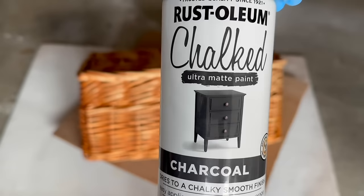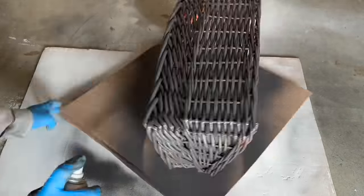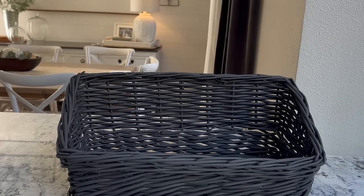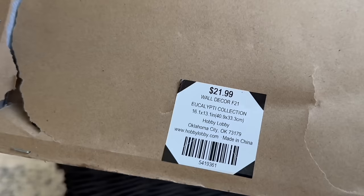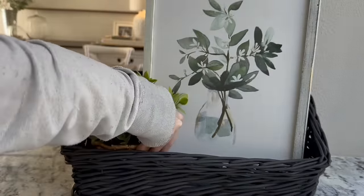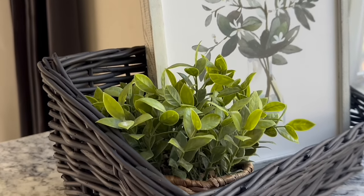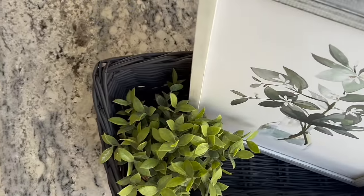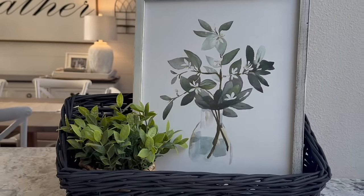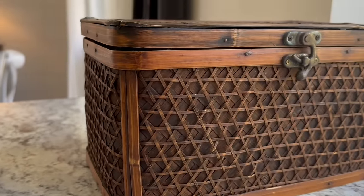Again, I liked the size and shape on this basket, and here I decided to spray it with this charcoal chalked spray paint. I think this would look really nice on a bathroom counter or on a shelf, or it could even be mounted to a wall and used as a shelf. This would be great for adding just a little extra storage, and I really loved the texture on this piece.